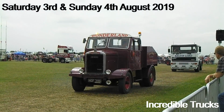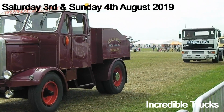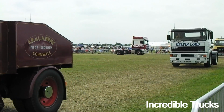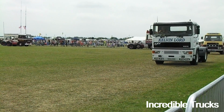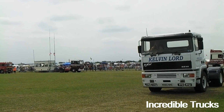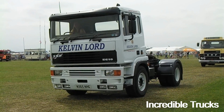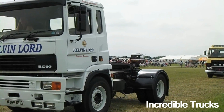Next one through, Gardner 240, an 8-cylinder Gardner engine, absolutely bomb-proof. Eric Vick Transport, Hardwick, Gloucestershire. Even in the early days of heavy goods haulage across continents, these guys were doing North America and Europe. The story is that they would come back with half an engine and keep going.